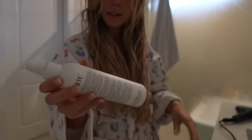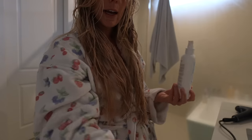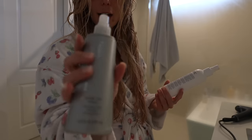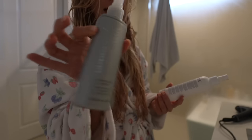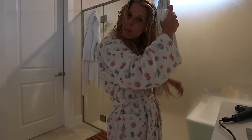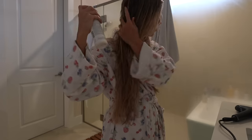I use 7 Seconds Detangler and this Kenra Platinum spray. It's a blow dry spray. I've used this for probably, I don't know, 6 years or so. I've used it as long as I can remember. I know I started it in college.